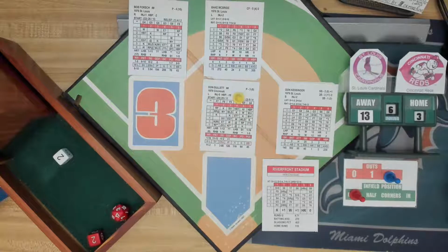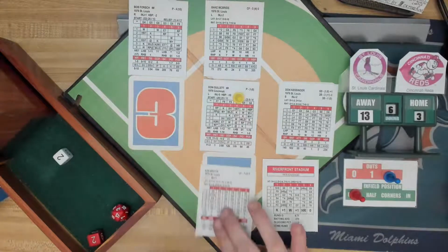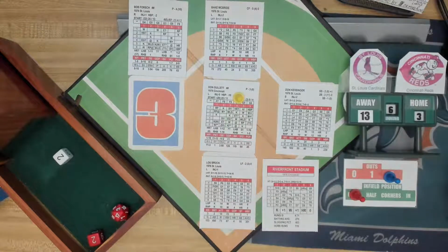Unbelievable. The Reds have absolutely no control. Let me see here. 1, 2, 3, 4, 5, 6, 7. That is the 8th walk issued by the Reds in this game. And here's Lou Brock. Brock is 2 for 3, 2 singles, reached on an error, and struck out.